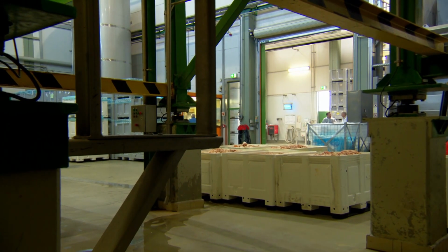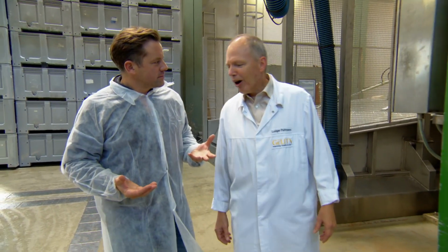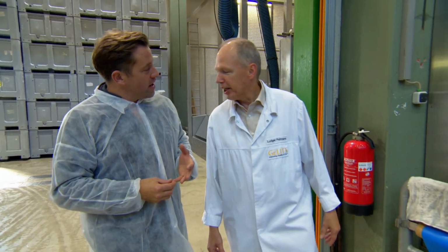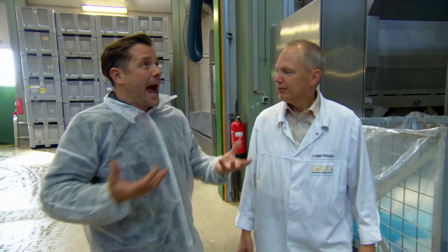Now, I was always under the assumption that gelatin comes from cow bones. Is that right? In our case, we produce it from pig skin. Pig skin? Just food-style pig skin. Is that right? Yes. And is that what I'm smelling? Because it smells like a pig factory. It smells like a ham factory.